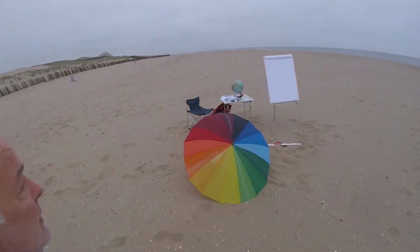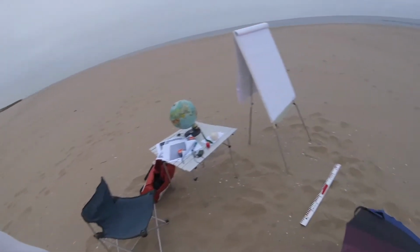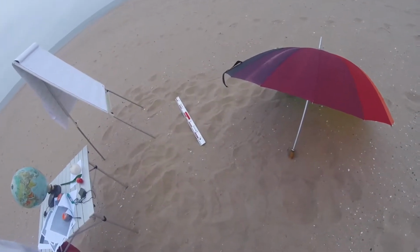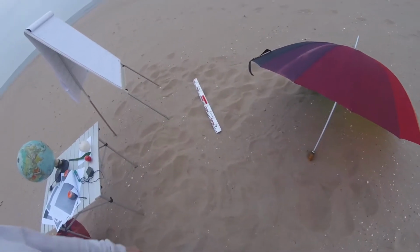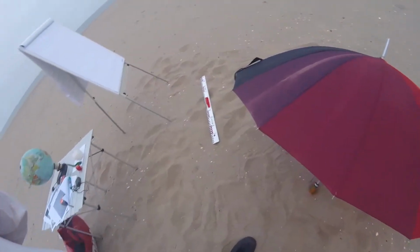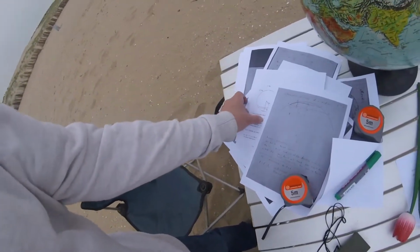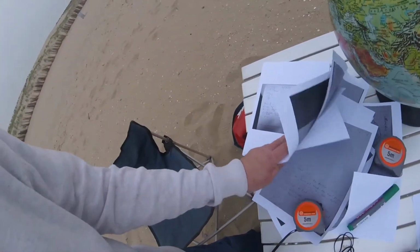Of course, a board to figure out things, an umbrella, not for the rain, but the umbrella stands for the northern part of the Arctic Circle. You see, this actually is the Arctic Circle, and that's the top of the Earth. A ruler, well, a globe. I brought your work. Look at all the things you have done. Impressive. I've made prints of them.